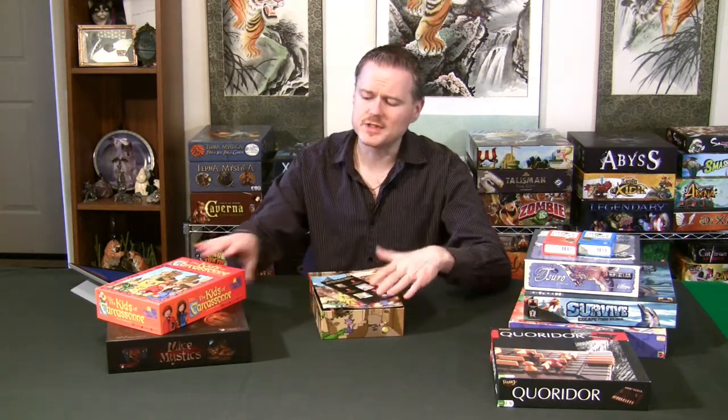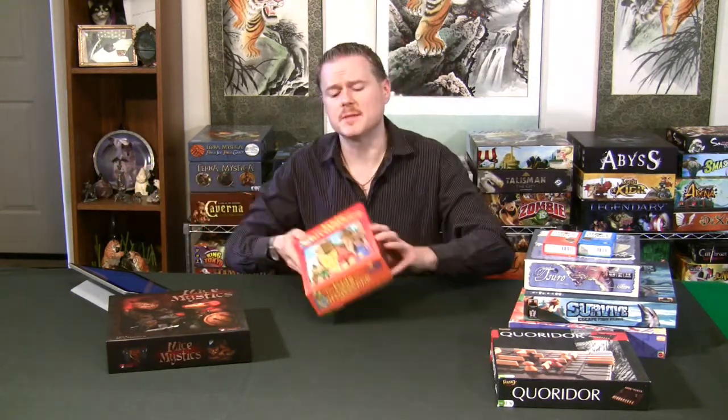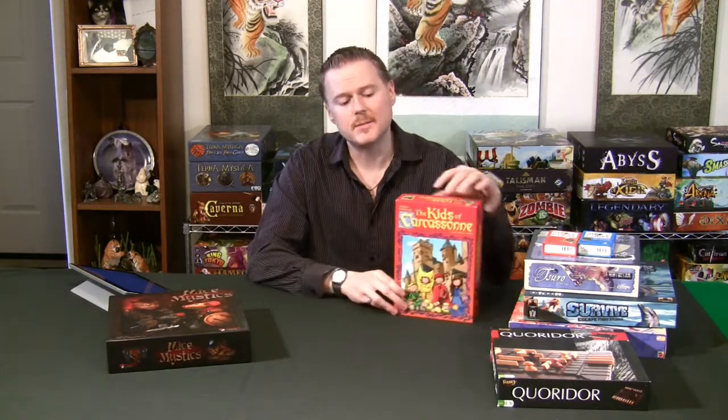And it's also interesting to know that my oldest son is the one who loves the abstracts the most, and my youngest one is the one who loves the theme the most. So maybe that has something to do with it. But again, Kids of Carcassonne I thought was a great younger kids game, and I was really shocked that it didn't make it on the list at all. And it actually ended up being the least favorite game out of all of them for my youngest son.